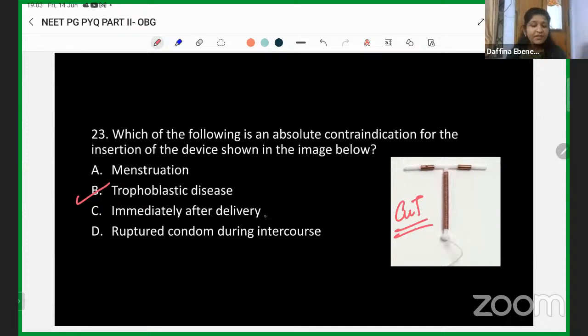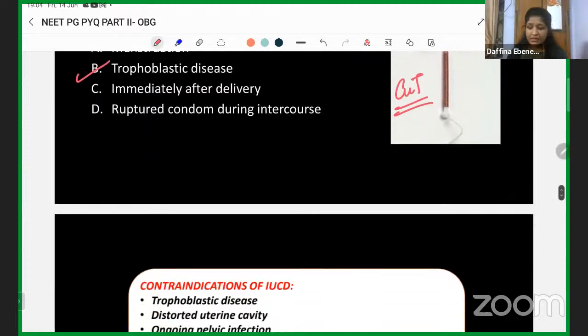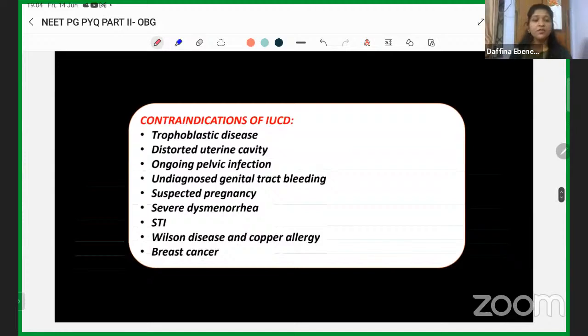Can you insert immediately after delivery? Yes. Can you insert in case of a ruptured condom during intercourse? Yes. That is where it is called emergency contraception. So the contraindication will be trophoblastic disease. These are the different contraindications of intrauterine contraceptive devices: trophoblastic disease, distorted uterine cavity, any ongoing pelvic infection or bleeding, any suspected pregnancy, severe dysmenorrhea, any sexually transmitted infection, Wilson's disease, copper allergy, and breast cancer. All these are contraindications of IUCD.